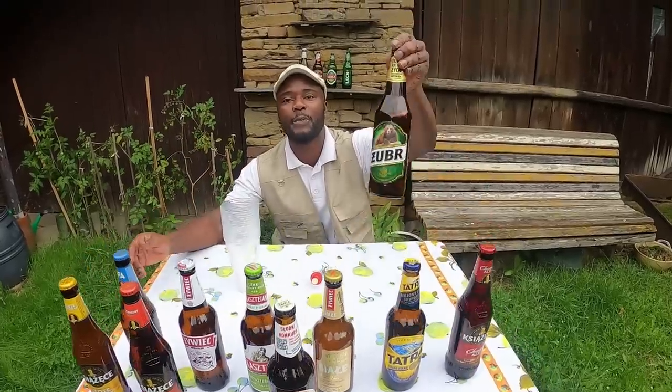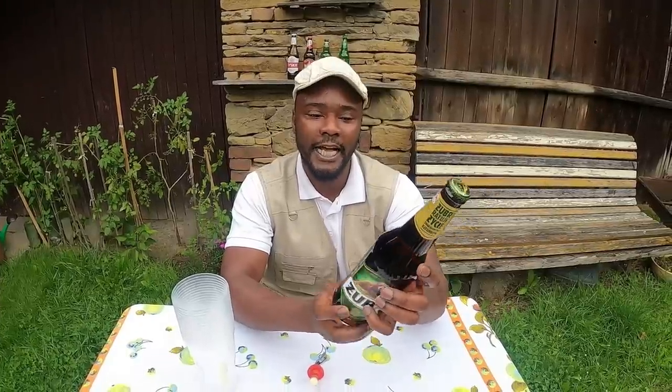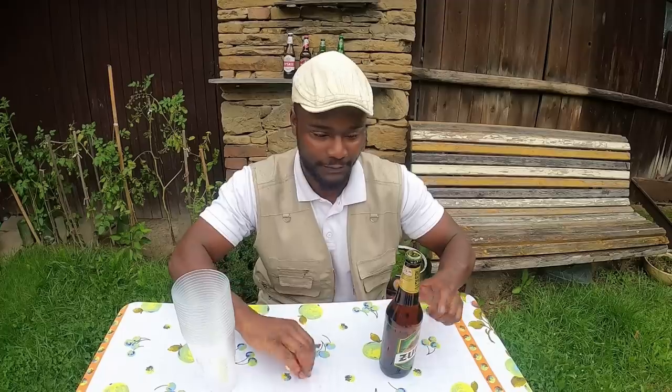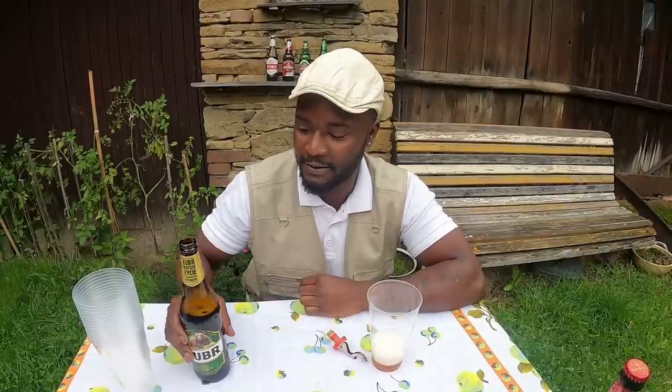Next beer. Żubr beer is a Polish beer brewed by Kompania Piwowarska SA. Produced in Białystok and it was established in 1968. It has 6% alcohol and it has a Polish bison on the front. Do you have beers in Poland? Let me know. It's raining just a little bit, but that's not going to stop me from drinking beer. Na zdrowie. Let's see if it's dobre piwo.